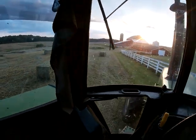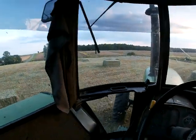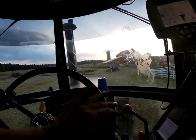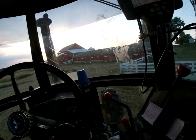It's quite a bit of grass out here, really. Dad, he's over there raking. I thought my brother was going to go get the 1206 and wagon and start picking up bales, but maybe he's not. We don't have to do it tonight. I doubt we will.